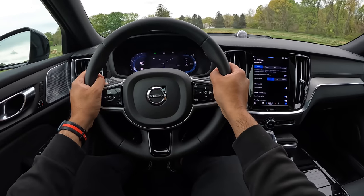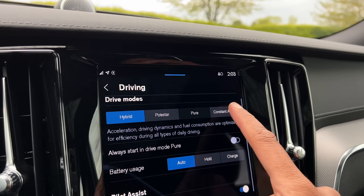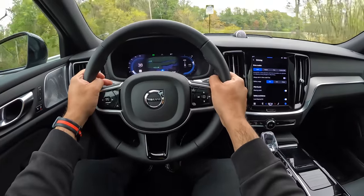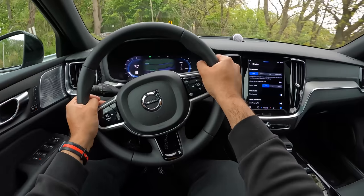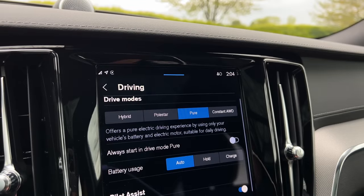That said, since this is a plug-in hybrid, let's talk about the hybrid side of things. You have a few other drive modes on top of the Polestar mode, including hybrid, pure, and constant all-wheel drive. Hybrid is very similar to Polestar, although Polestar is just a little bit sharper. Constant all-wheel drive will keep the electric motor in the back moving the rear wheels, so you'll get the traction that you're looking for. And then on pure mode, this will run on electric power alone.